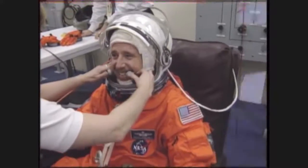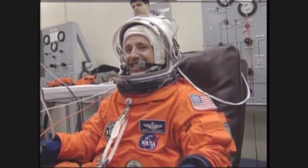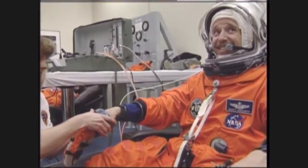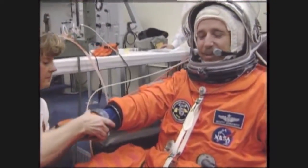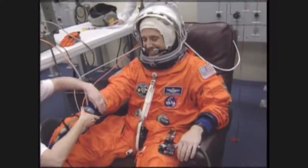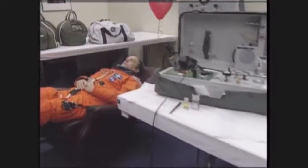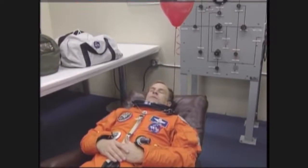And we have pilot Horowitz. As pilot, he will assist Bowersox at the flight controls. This is his 2nd flight. He will assist Bowersox during the rendezvous and retrieval of the Hubble Space Telescope on flight day 3, and also with the reboosting of Hubble if available fuel permits, and of course with the shuttle landing, the night landing that's planned here at KSC. And we have mission specialist Mark Lee.